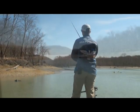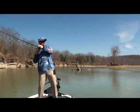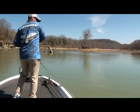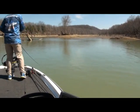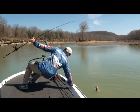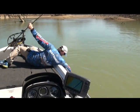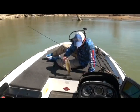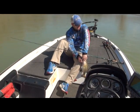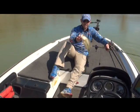Here, fishy, fishy, fishy. There he is. Oh, that's a good one. That's a good one. Don't come off. Oh, that's a pig. Don't come off there. Oh, man. Come here. Don't like grabbing that line. Thought he was bigger than that. I thought he was like a 4-pounder when he swooped. He's more like 2.